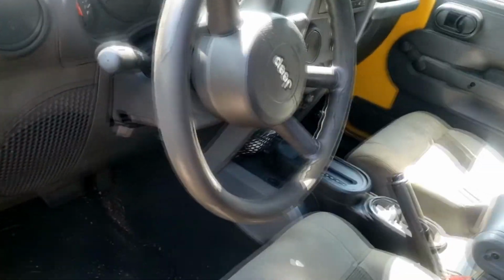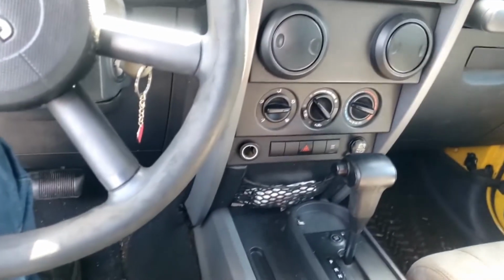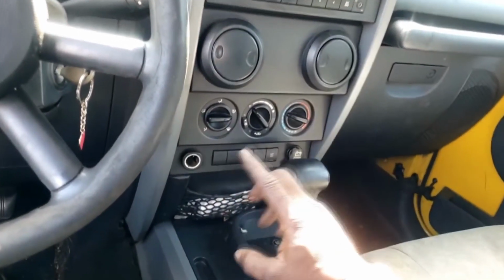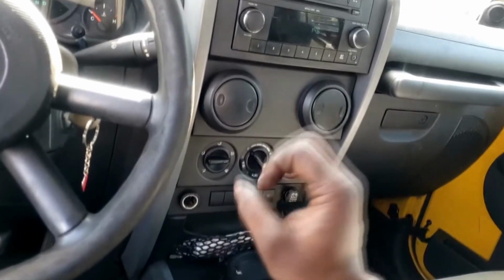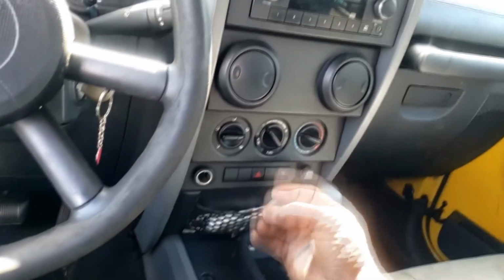Look at that. I got cranking, guys. So, what does that tell me? Or what does that tell you? The problem, ladies and gentlemen, is in here. What we just did was manually go to the transmission and manually put the physical transmission into park. That gave me my ground signal back to the starter relay because the computer is monitoring the transmission range sensor.